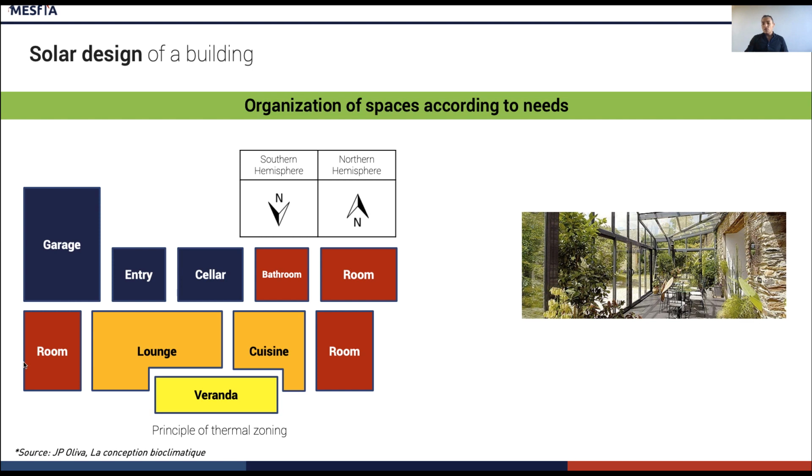The organization of spaces can be considered: offices, relaxation room, meeting room. Partitioning spaces into different zones allows for the creation of protected spaces and different thermal atmospheres better suited to the specific use.